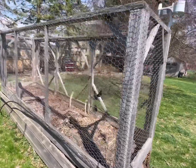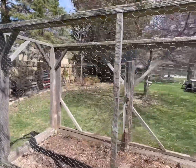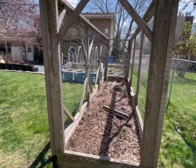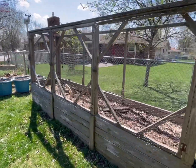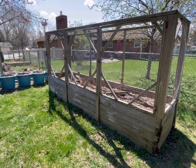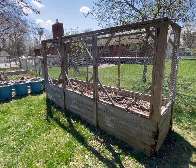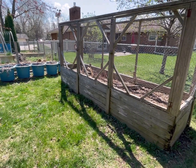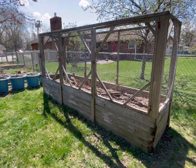I would really like to reuse the top because I like having this enclosed, but it's just seen better days. I don't know. I'm gonna talk to the boyfriend and see what he says. If he thinks it can be saved, we'll try to save it, but I have a feeling I'm just gonna take it down, and I'll use the wood that I can, and I'll use it someplace else. So that's the first change.